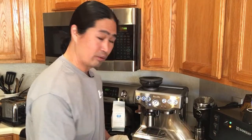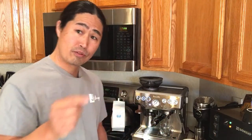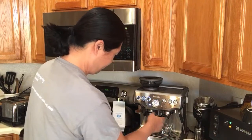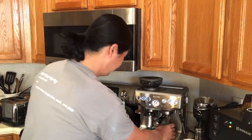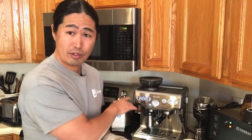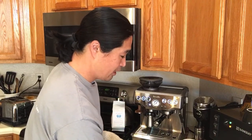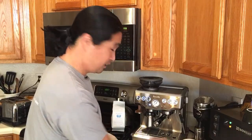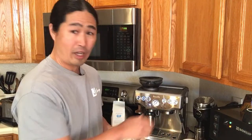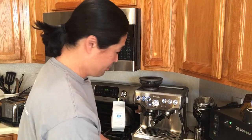Okay, so we're going to do one more. So I just change the grinder setting to number 6. I'm just going to heat up my shot glass one more time. By the way, we are doing all this using just the built-in grinder on the Barista Express, okay? A lot of people say this machine cannot make good espresso, but it all depends on how you set it up, and I think it does a pretty decent job. Yes, I do enjoy my Rancilio Silvia, but if you are new to the Barista Express, this is more than capable.